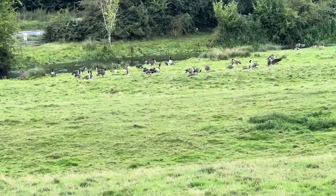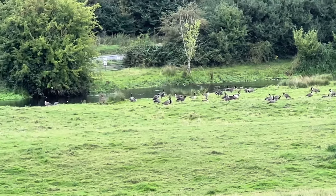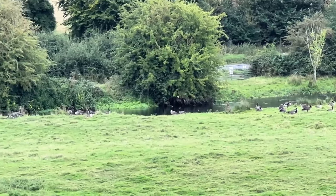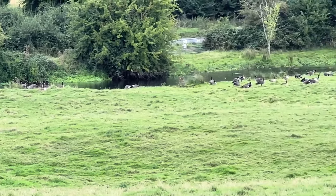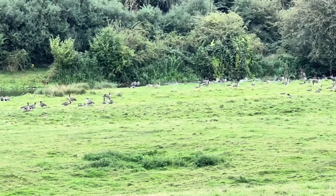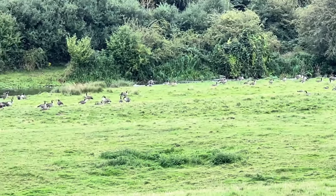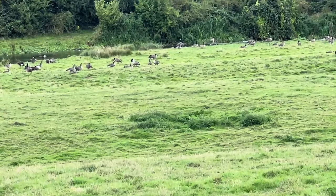Tell you what, the geese certainly do like being next to the river. There are hundreds of them down there, as there were further back by the stables. Absolutely loads of them down there. Probably swimming up and down, landing and taking off in the water.